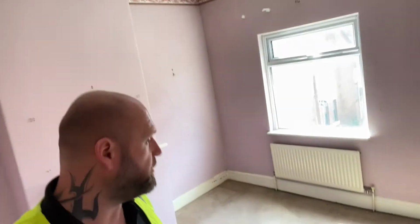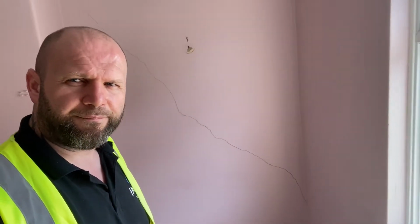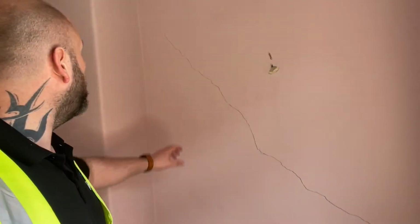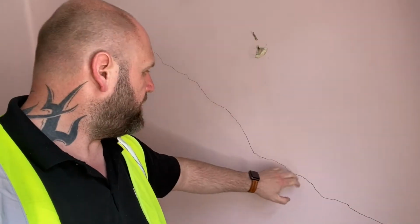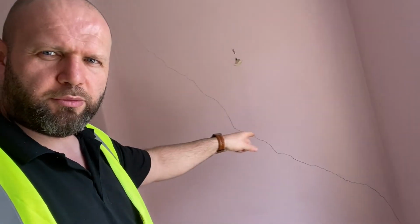Can't get up there. And into the front bedroom. So we also have a crack there. So I'm wondering that there may be an ulterior motive for this. So I'm guessing by that crack, knocking on it to see if it's hollow, I'm guessing that might need stripping off, and I'm guessing there may be some movement in the brickwork there, so we might have to put some Helifix stitches in there. And if you don't know what they are, here's a picture of them now.